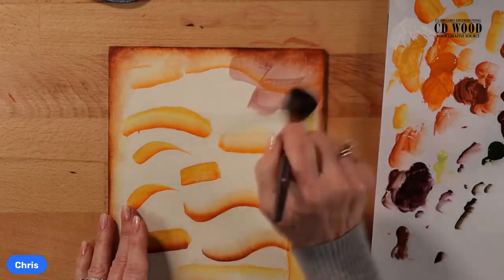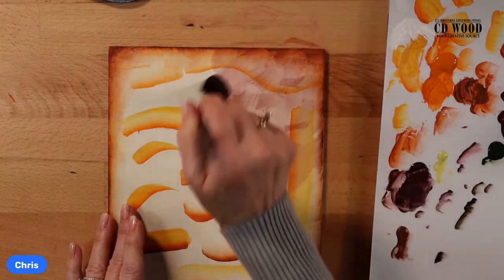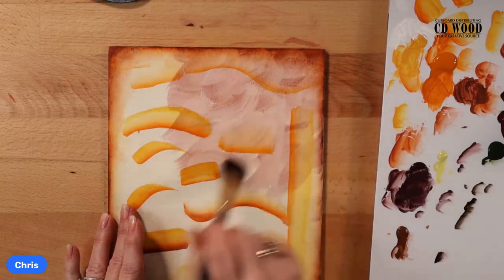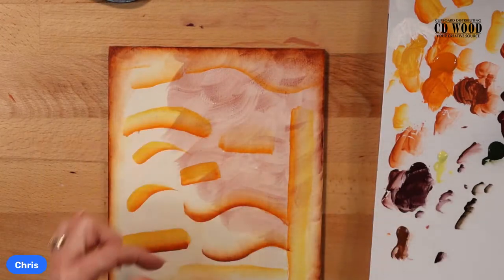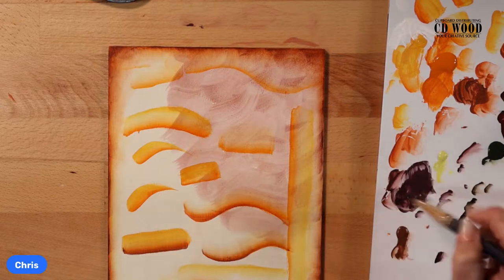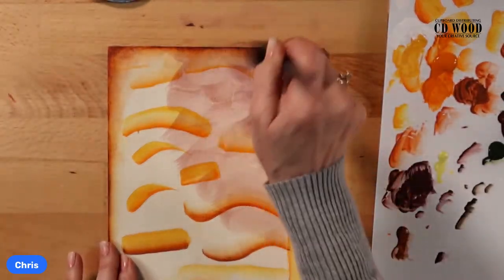Okay, we're doing okay on this. You see how it flows together. This is much better. And I do that crisscross, blend it back and forth. You can see that motion in there. I can go back with a little darker color, add that in there.